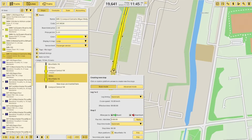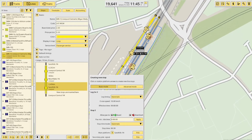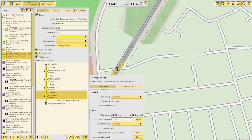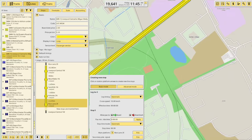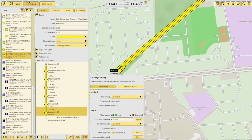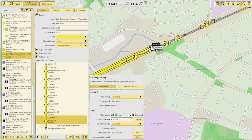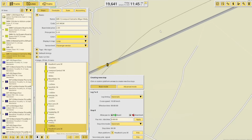Going up here, we have Sandhills, and then Kirkdale, we're going to go into platform 2. Ignore the reversing siding, I'll have to get rid of that in a minute, those centre siding. Rice Lane, Fazakerley, Kirkby, and then this will be the one we're going to go through to Wigan, so platform 3 there.